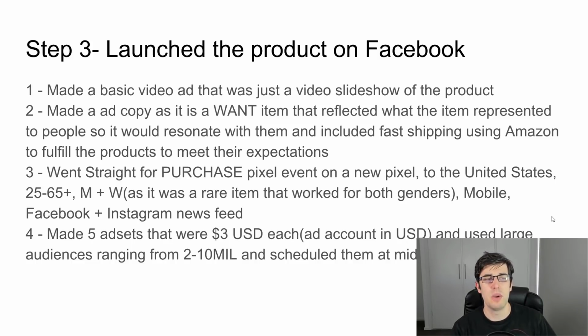So when I made the actual ad settings, basically: new pixel, straight for purchase, to the United States, 25 to 65 plus, men and women. It was a rare product that works for both. Mobile, Facebook, Instagram newsfeed, and I did forget to include here, but 1 day click. Okay, and that's it. That's all I ever do.